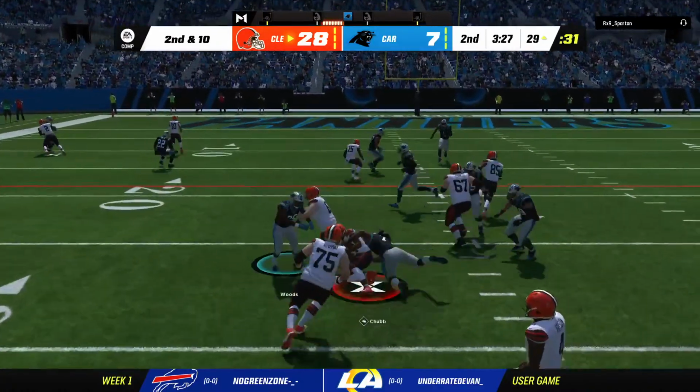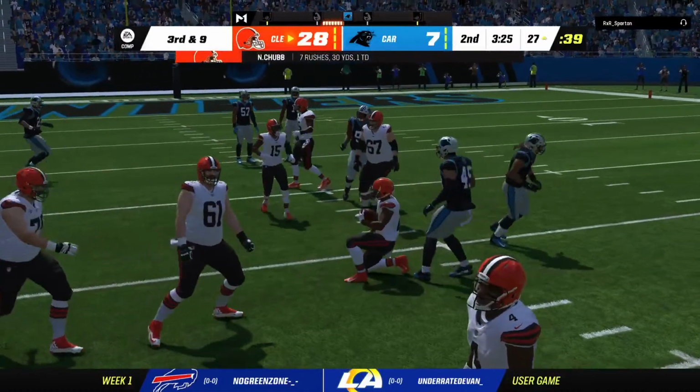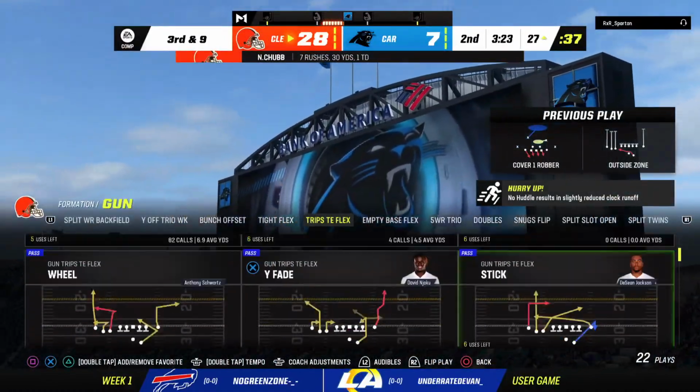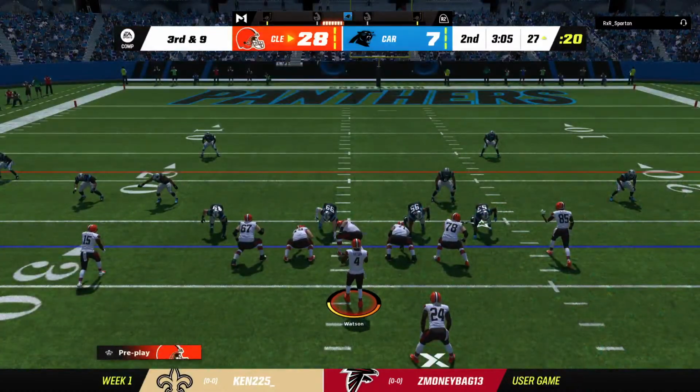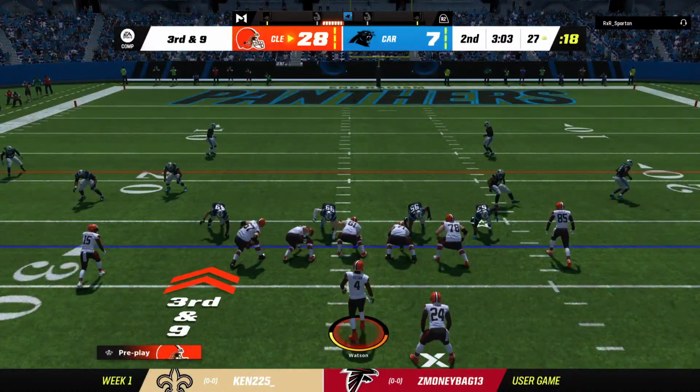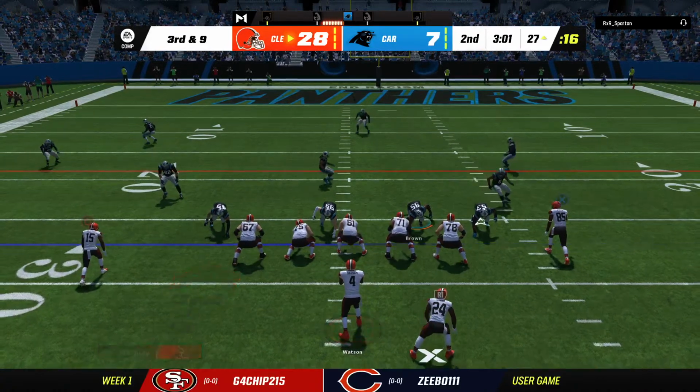Chubb on 2nd down. And he'll get this one down to about the 27. They do get a yard there, but only a yard. Leaves them with 3rd and 9 looming. They'll come to the line here needing 9 yards to pick up the 1st.